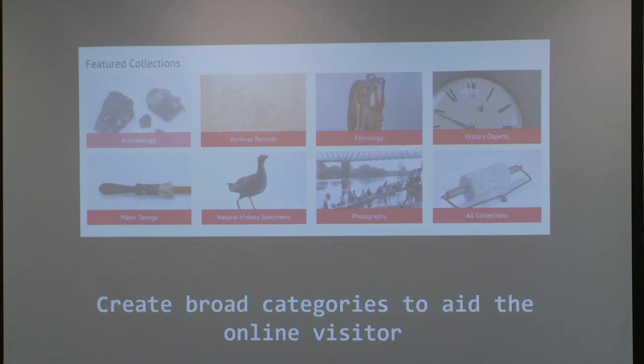Now, you might also want to introduce broad groups for people that don't actually know about your collection in advance. They may not have something specific that they want to find. So having those broad categories, which might just initiate simple searches on some of those term fields, provides a new way to enter into the collection.